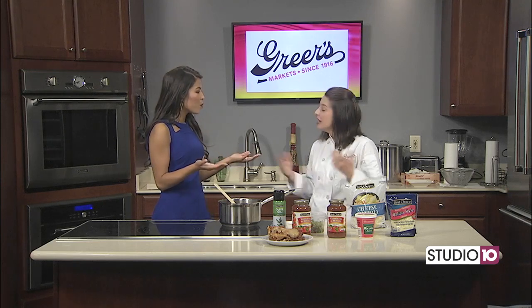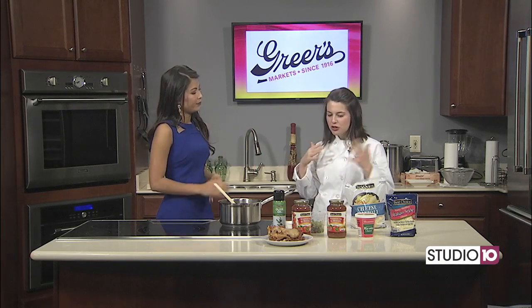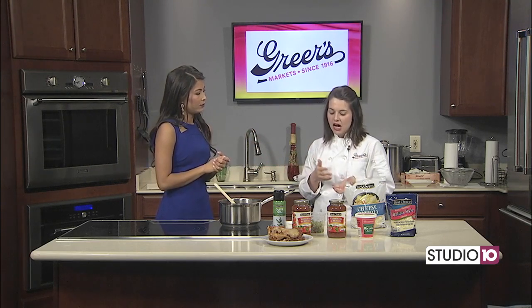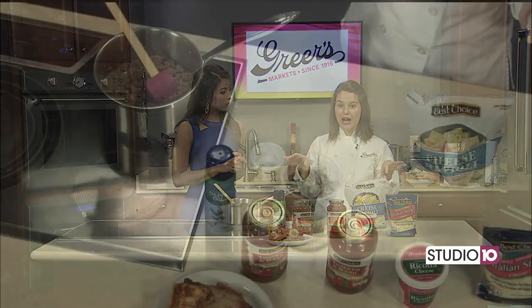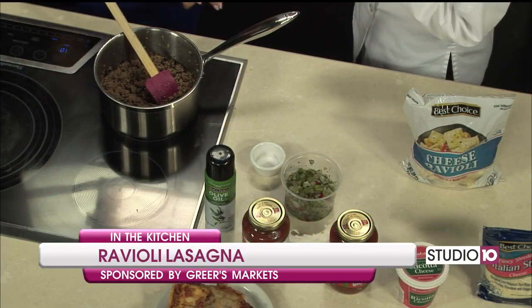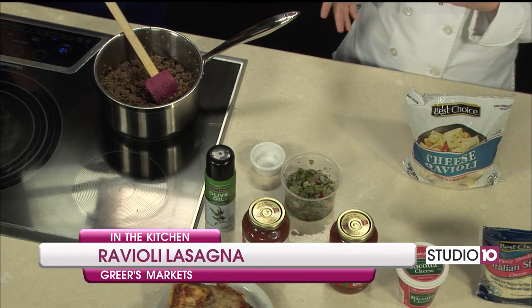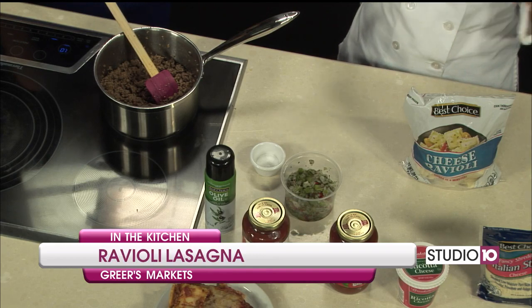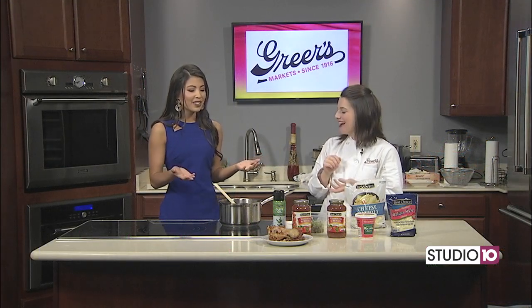It cuts like half of the work, too. They're already stuffed with meat or cheese. Exactly, and we're going to use cheese today, but you can use whatever you want. They have lasagna noodles now that are no boil. You don't even have to cook them, which was always the whole pain of lasagna anyway. So a lot of the work has been cut out, and now we can make it with ravioli and things really get interesting. It's so easy now.